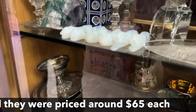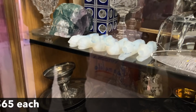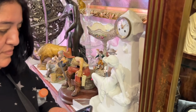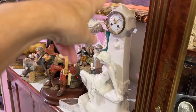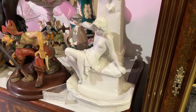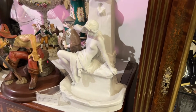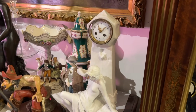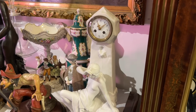Betty's going to see if we can take a picture and figure out the price on these knife rests. I really like the clock here in front of the Viennese with the center here and just her expression bathing under the fountain. It's very pretty, from about 1910, I would say, looking at the way it's made.